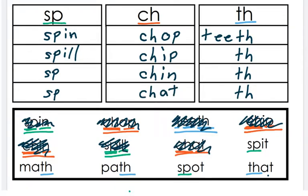And I noticed something. Look. All of the spots for ch are filled. So no more of these words are gonna be ch words. Our next word I see has a sp. Ready? 3, 2, 1. Sp. It. Put it together. Spit.